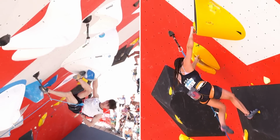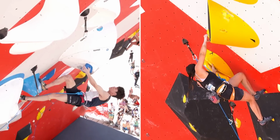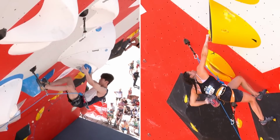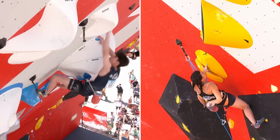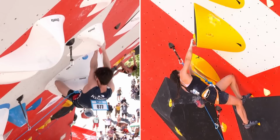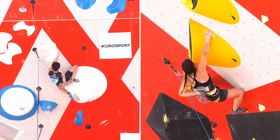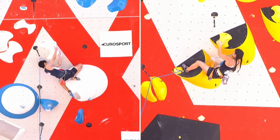Salome unwinds, reaches to the block crimp. Easy through this section for her. It's just pump management. Do-Hyun, wonderful footwork from him. Changes the feet to left and right, trying to avoid a bit of calf pump there. And Do-Hyun with a little look upwards as he continues. Salome is having to fight a little bit more here. She rested for a while. Now has the blocked blind crimp with the right hand. Swings, crosses through, reaches up to the clip.